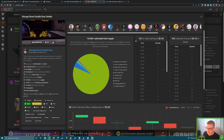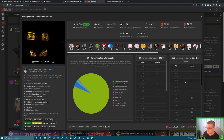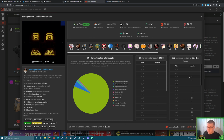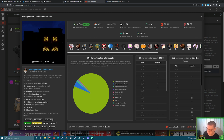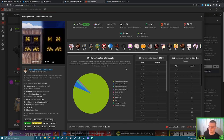So I can still see the listings. There's currently 62 of these on the market at the moment, and the buy orders are still going all the way up to about $2.10. There is still good support. It hasn't crashed. It hasn't gone terrible. Only about 15 quantity here is below the rust door price out of 62. Now 62 is below average for a quantity for a rust skin on the Steam market.